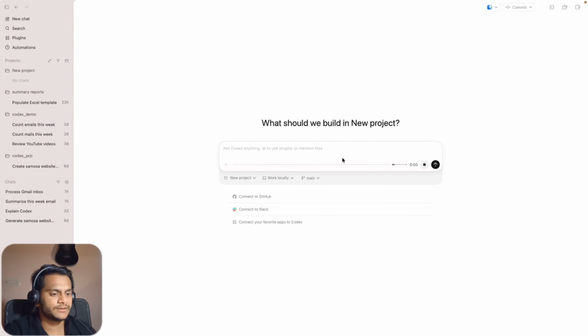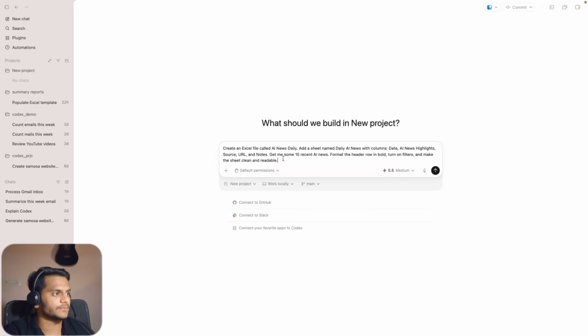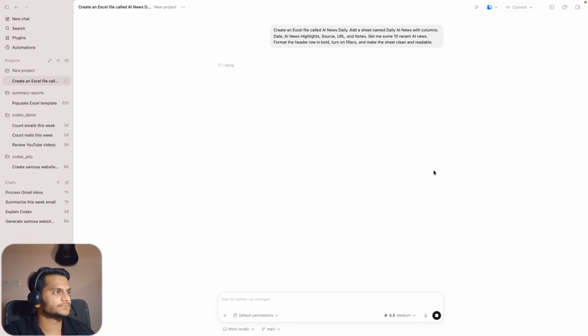Create an Excel file called AI News Daily. Add a sheet named Daily AI News with columns: date, AI news, highlights, source URL, and notes. Get me some 10 recent AI news. Format the header row in bold, turn on filters, and make the sheet clean and readable. Yeah, click on send.